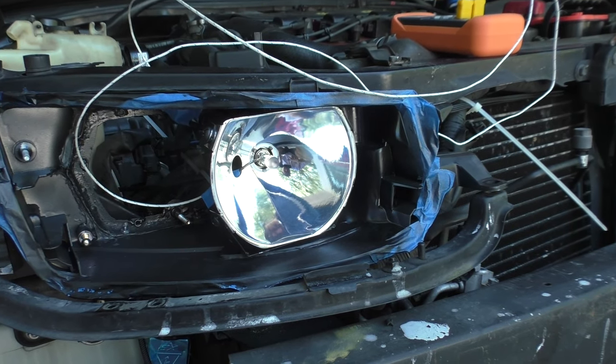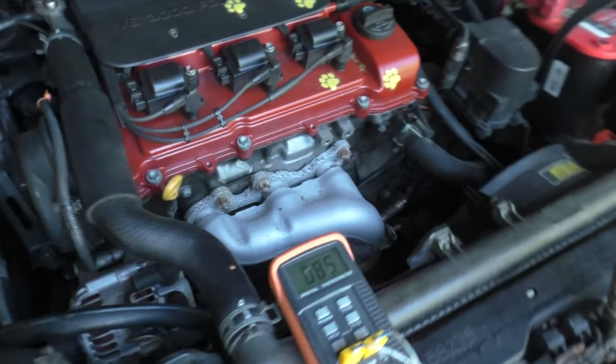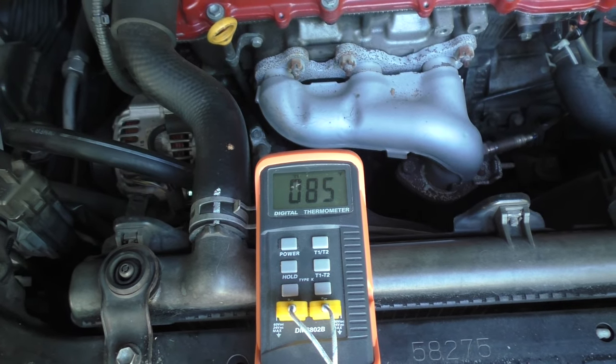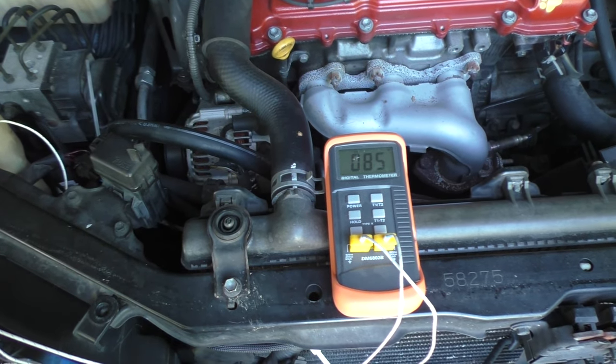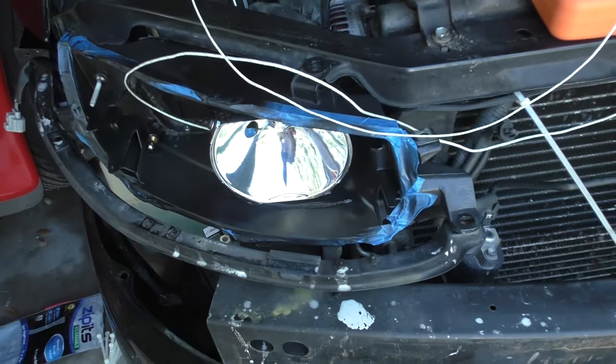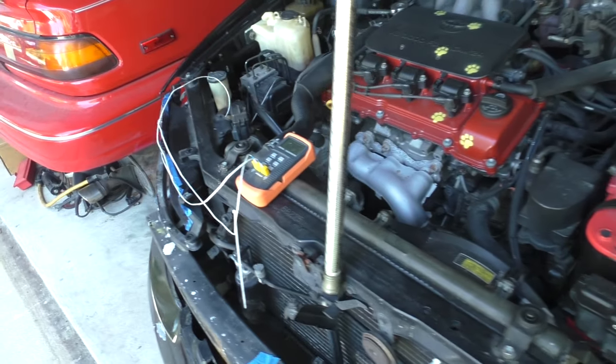So, I don't know. We'll find out. Let's see what happens here. Right now, I'm reading an ambient temperature of about 85 degrees Fahrenheit, which sounds reasonable. It's warm out here. That's on thermocouple 1, which is the one by the halogen. So I'm going to go turn on the lights, assuming the battery still works, and we'll see what happens.